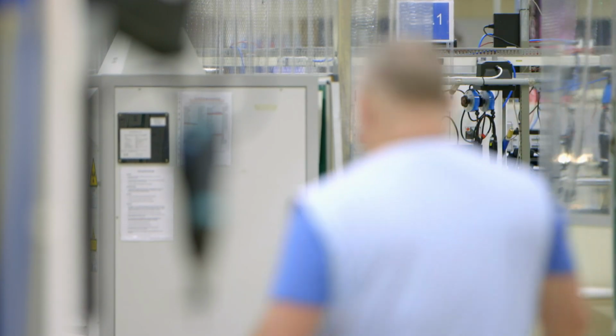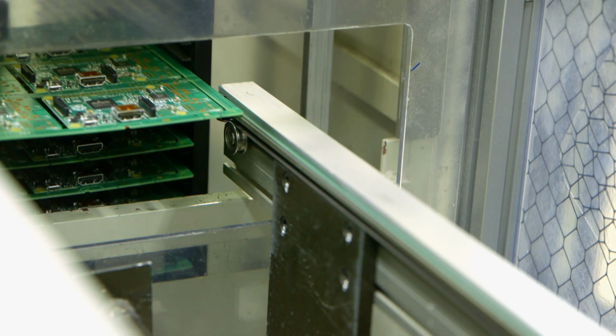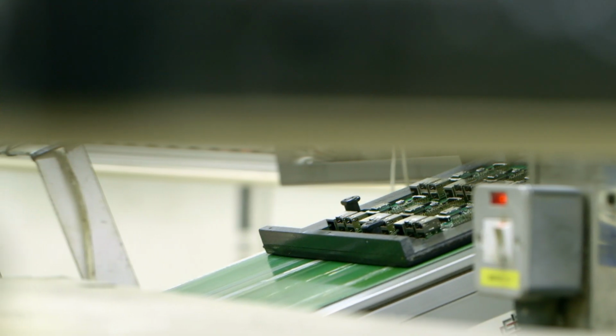The basic idea behind the production process is simple. Attach components to a printed circuit board, or PCB for short, with solder in order to create mechanical and electrically conductive joints before being tested, packaged and shipped. End to end it takes about 20 minutes to make a Raspberry Pi. That's starting with a bare PCB, going all the way through the two sides of pick and place, reflow soldering, wave soldering and then final test and pack.